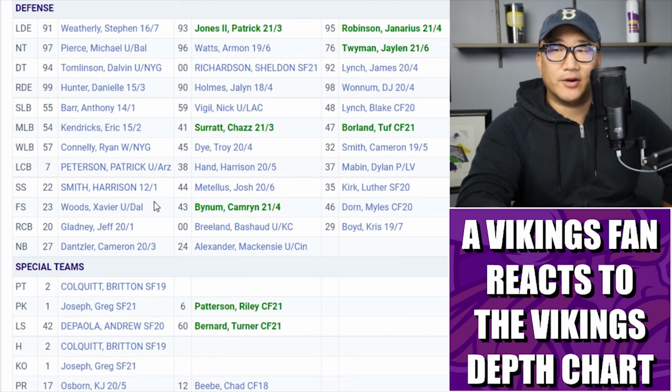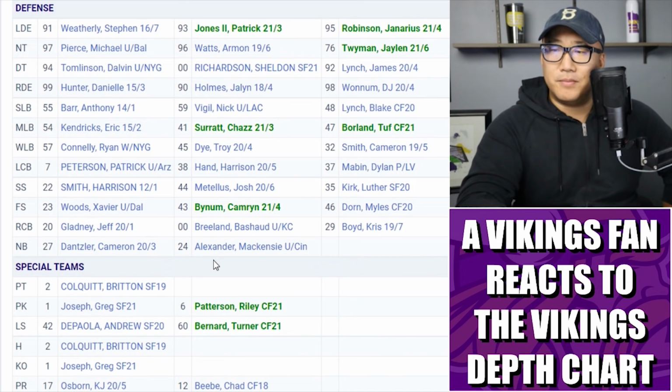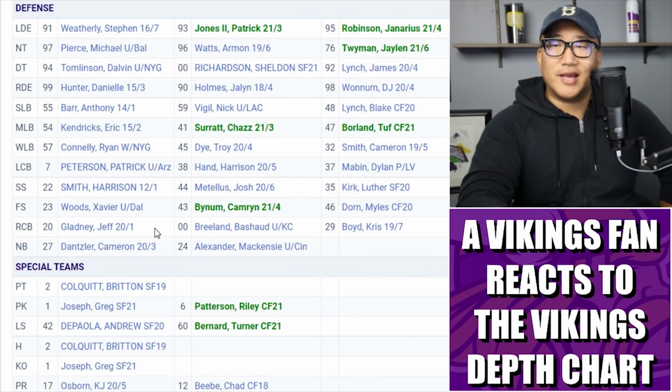And then you get into the cornerback room. You got Patrick Peterson, and you got Cameron Tiny Dantzler. They got Gladney listed. I think that he's a major underdog to be listed here. But also, well, what the hell? So they had Gladney listed on the outside. They got Dantzler listed at nickel, which, no, it's not going to happen.